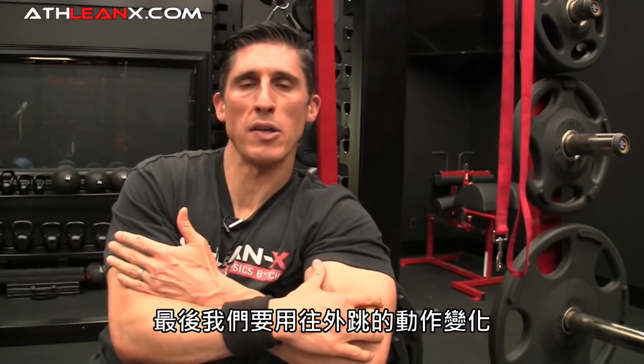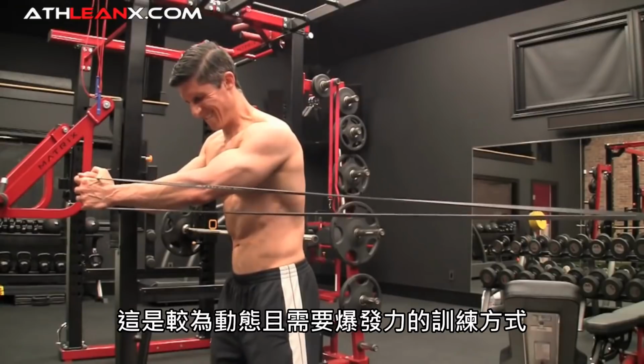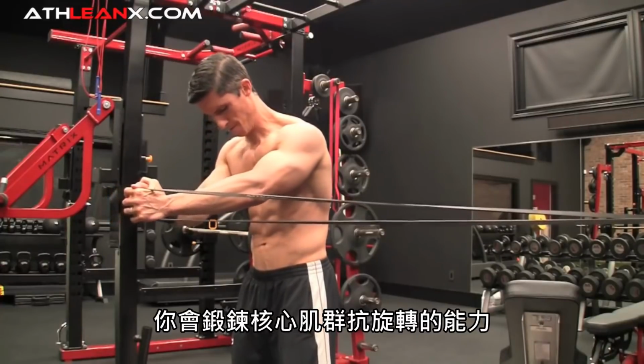Finally, we move on here to the jump out variation of this, which is just a little bit more dynamic and explosive. And the same thing applies. You're going to keep your hands out in front of your body. You're working on the anti-rotation ability of your core.